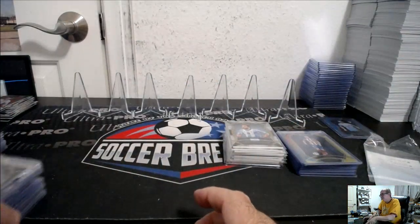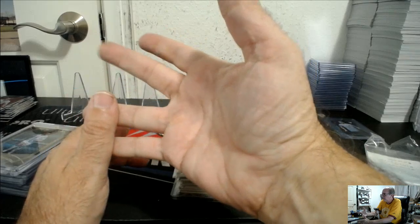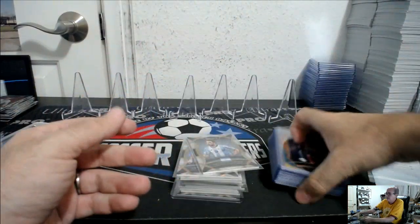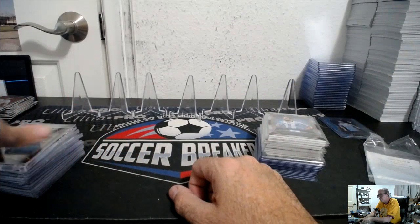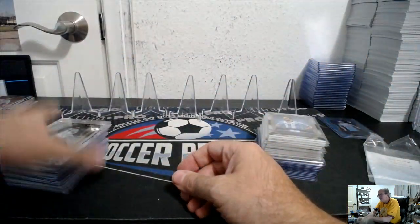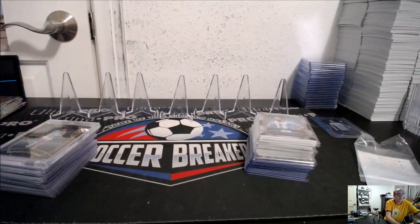All right, not a bad case, not great, but hey, at least we hit Gerrard and Modric. Ease the pain for having Martial as our case hit. We had a gold Martial and a gold Conte, and then, of course, a 1 of 1, so not bad. Not bad. All right, let me end this. Post that first case.